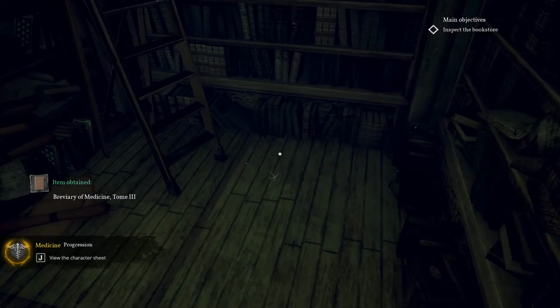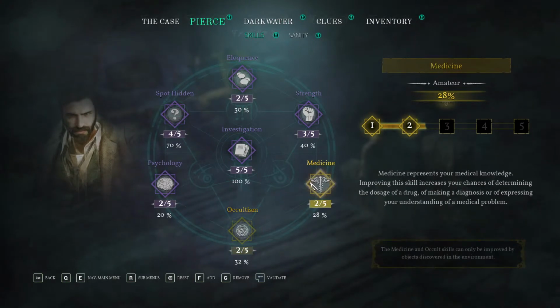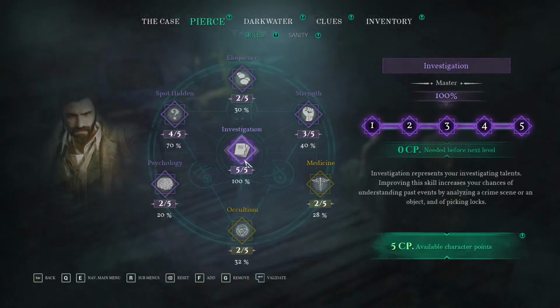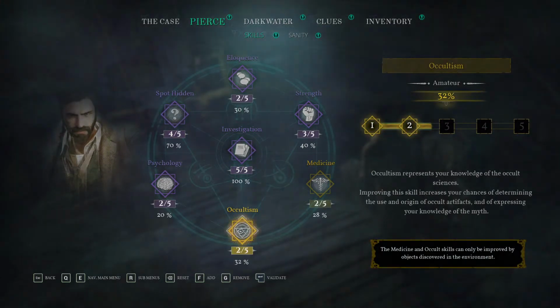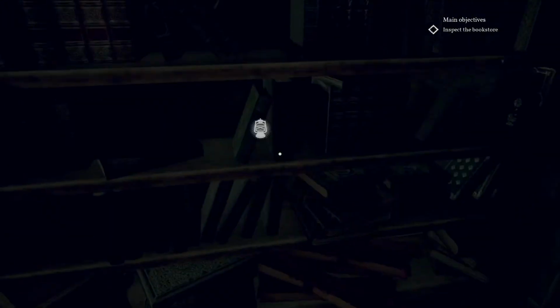Let's view our character sheet. So our occultism has gone up a little, and our medical has gone up. How many points do we have? 5 available, 5 character points. We are maxed out on investigation. We need 6 for the next level for Spot Hidden, so we're gonna hold off on that a little bit.